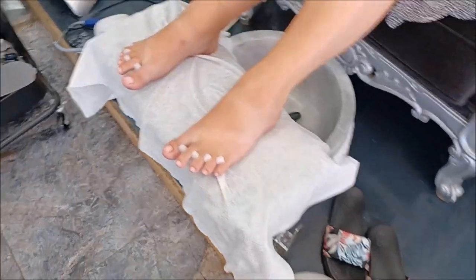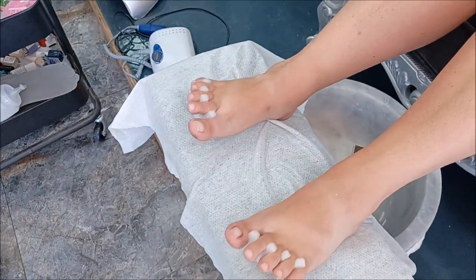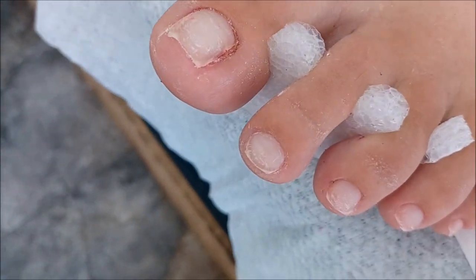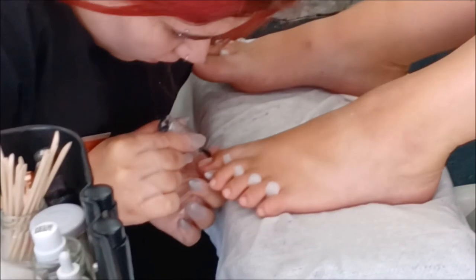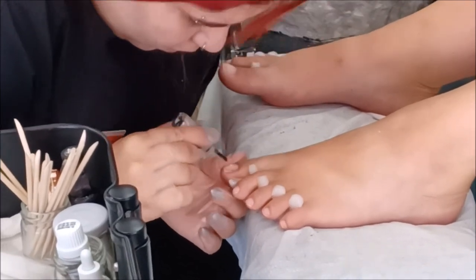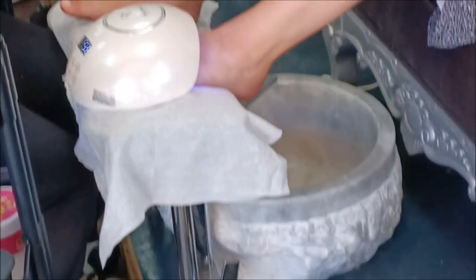Were you worried about your toe when they cut it? The other one, yeah. Alright. All separated. She's doing a good job, would you say? Very good. That's to make it dry, is it?